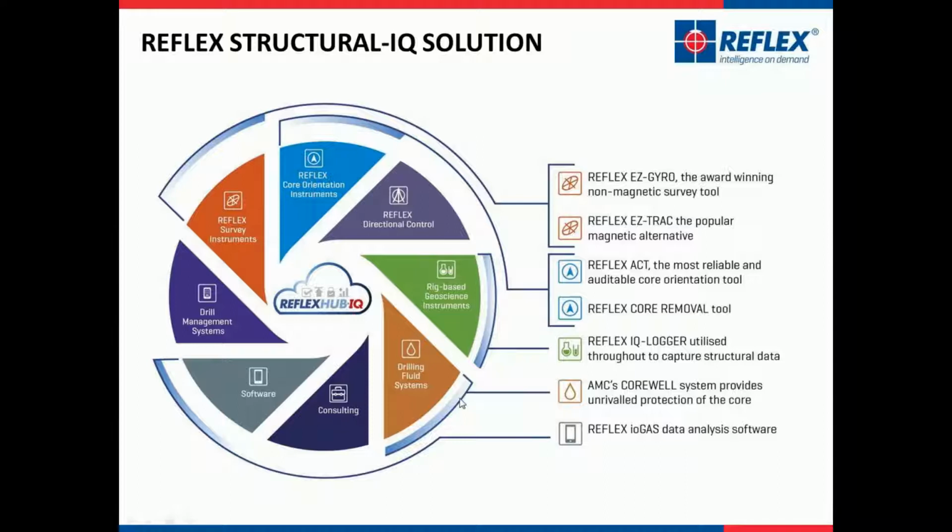Other components of the system are AMC's products such as Corewell, which again allow you to protect the integrity of your core so that any core orientation line is more likely to be preserved and you're more likely to be able to collect structural data. And then at the end of the puzzle here we have REFLEX IQ, which is our program for collecting and interpreting data. One of the things that some of you may know if you're IQ users is we've just recently introduced stereo nets into the IQ world.